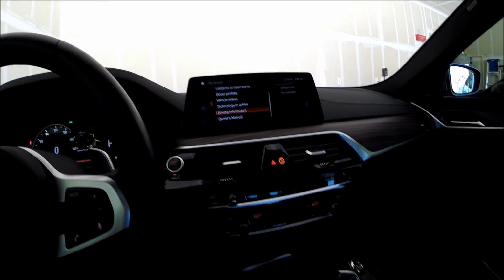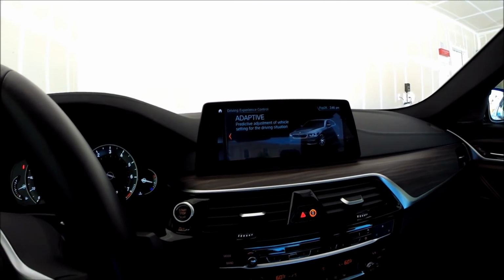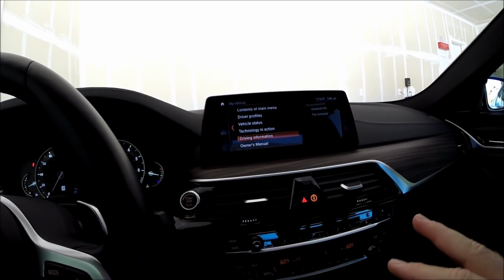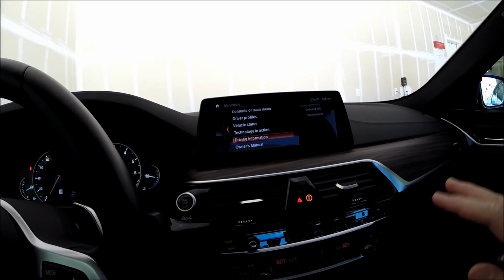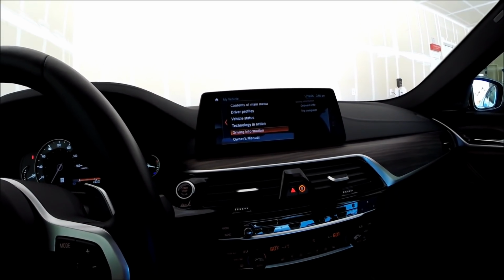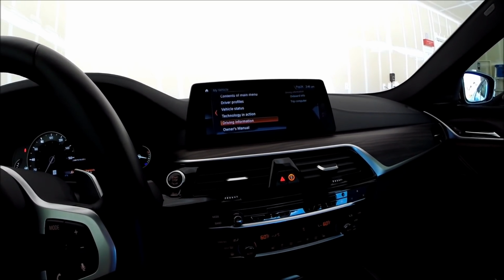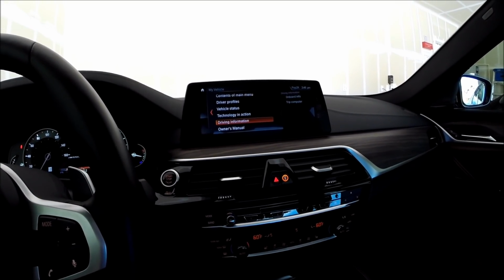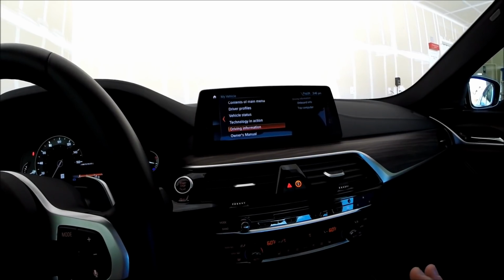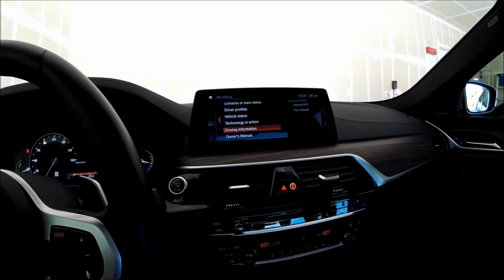And then you can configure the adaptive. What the adaptive does is it constantly changes. It uses sensors or whatever to adjust the damping, the steering, the engine response, and so on. It's actually pretty good, but I prefer Comfort. I find it responsive enough, just good enough, in traffic. Even on the highway it's good. Sometimes in traffic you want to have Sport, but anyway.